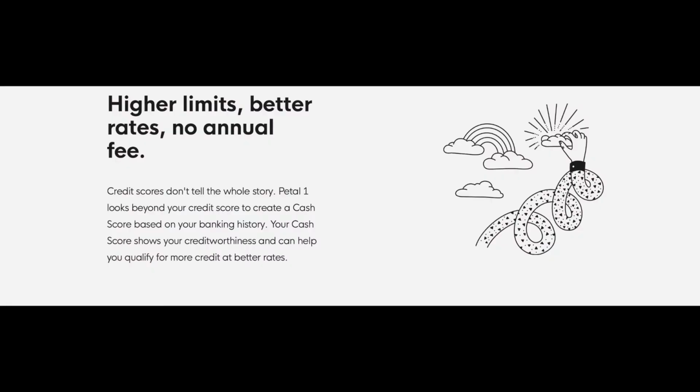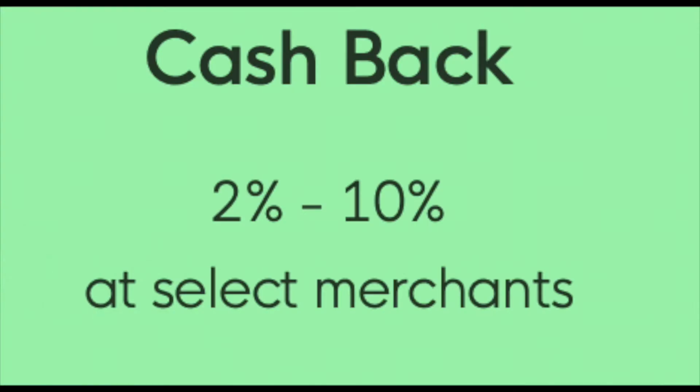So if your credit score is not good, for this card, they will be looking at your banking history. They will give you a cash score, which will determine your eligibility versus your credit score. This can be a great way to quickly rebuild your credit score. There is not a sign-up bonus. You earn 2% to 10% cash back at select merchants, similar to the Petal 2 card. However, if you recall, Petal 2 had 1% to 1.5% cash back on all purchases. Petal 1 does not. However, 2 to 10% cash back on select merchants is still really good, especially if you're hitting 10% cash back. That is amazing.